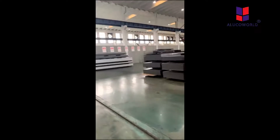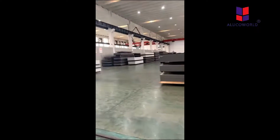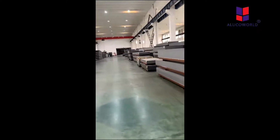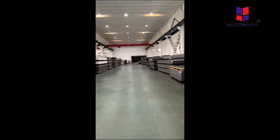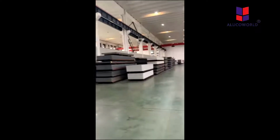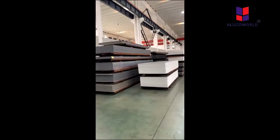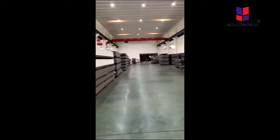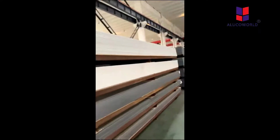And the middle line is for stock panels. So you see, at this moment we have more stock panels. If you need to buy some stock now, because the aluminum price has increased too much, all our stock panels are at a lower price, because the material price we bought was cheaper than now. So if you choose to buy our stock panels, we can offer you a very good price.